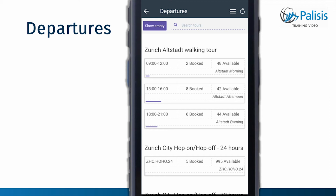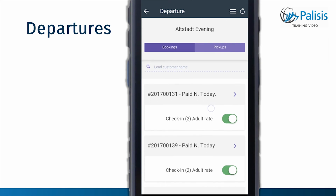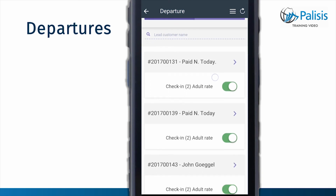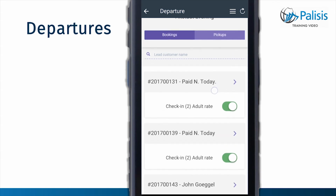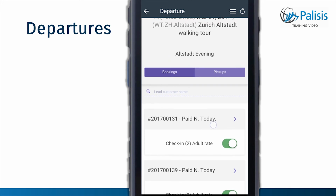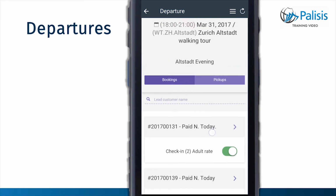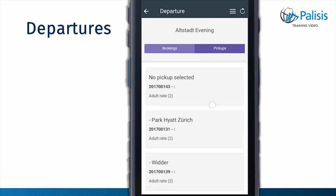Let's make another example and say we are a tour guide who is preparing for this evening's Zurich-Altstadt walking tour. If we click on the 6 to 9 o'clock departure of the Zurich-Altstadt tour, we get a closer look at the situation on that tour. We can quickly look at the bookings and, if we want to, check them in. And we can take a look at the pickups we have to do before the tour starts.